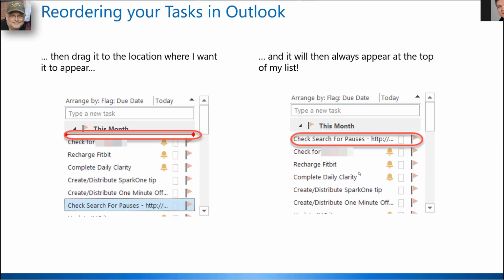Yeah, because there's no way search is going to be able to prioritize this, because it doesn't have enough metadata to know that.